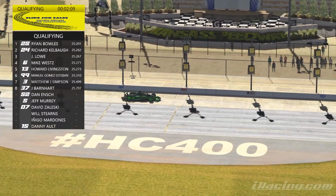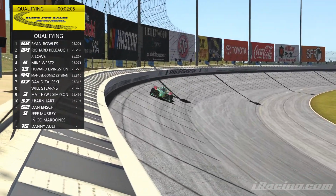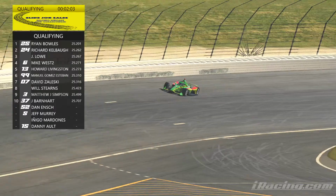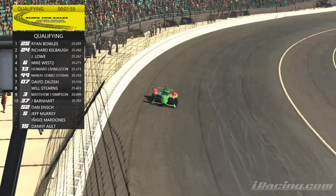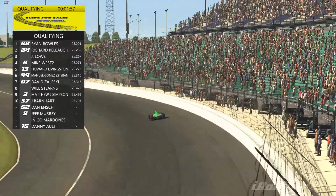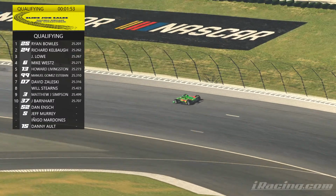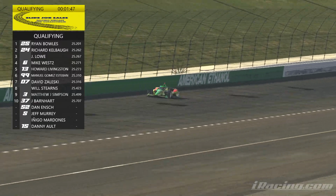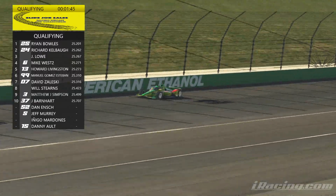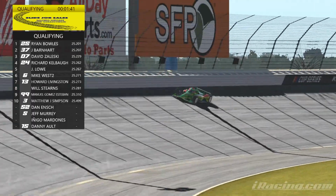Jeff Murray out there on track in the 5. Murray, a little different approach here. He's going to go to the top lane. Don't think that's going to get it done here at Kansas this morning. I think you're going to have to be right down by the bottom if you're going to get anything done. Murray trying a different approach here, trying that outside lane. It will be interesting to see what, if anything, you gain from going that high on the racetrack here in the IndyCar. Up by the wall right now.